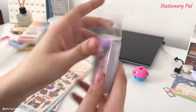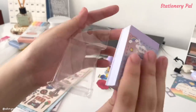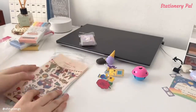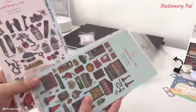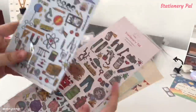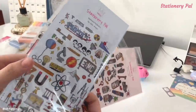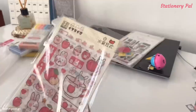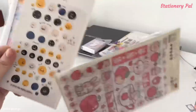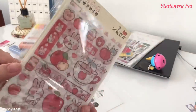Came with this one. Let's open it and see. It's a mini sticker book. So cute. And they also sent a lot of sticker sheets. Wait, is this Big Bang Theory? Big Bang Theory stickers. I also got these stickers. I actually saw these on their website and they all look so adorable.